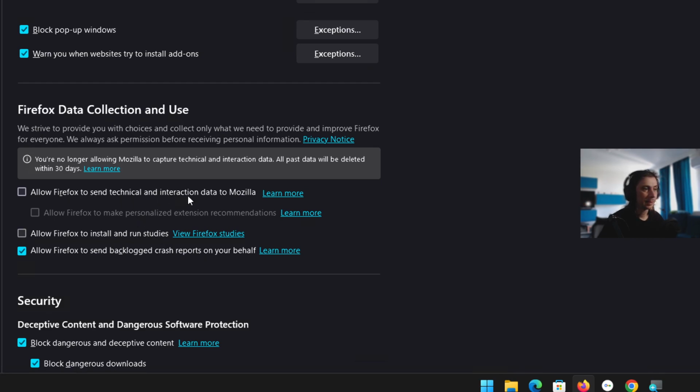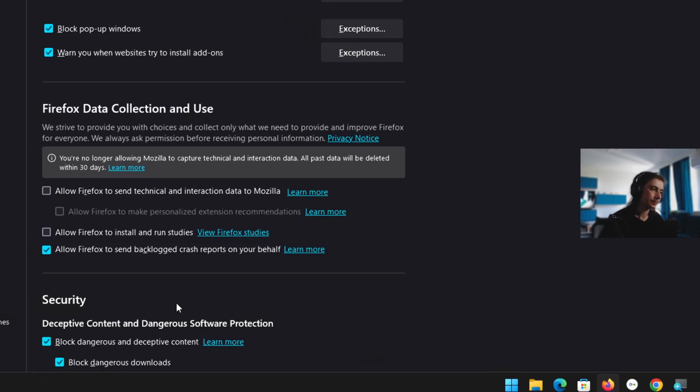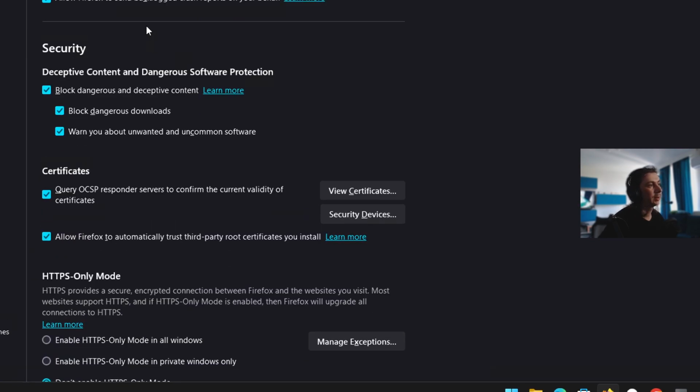This is technical data, interaction data. Up to you, as I said. It's not something personal. It's just anonymous usage data, like where you click, how you open your tabs, things like that, or performance indicators or something like that. Allow Firefox to make personalized extension recommendations. Again, you can uncheck this, you won't be bothered, but I usually keep all of these off except this one with the crash report. And then we go to security.